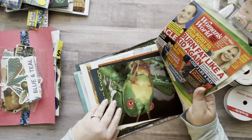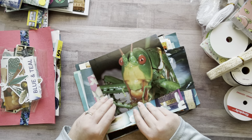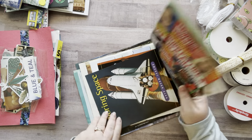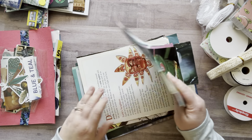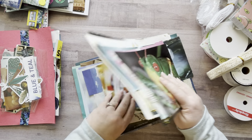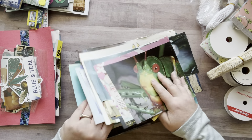I mean, look at all this. What in the world is this? This is an up-close grasshopper. Those things are frightening. I dig it. Look at all of this. So many fun things. Vintage things. Magazine. Oh my gosh, these are the best. Thank you so much. Oh my goodness.